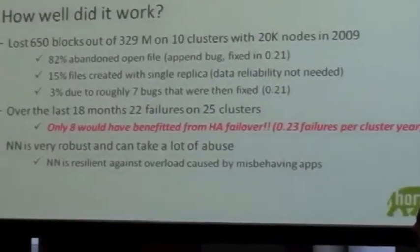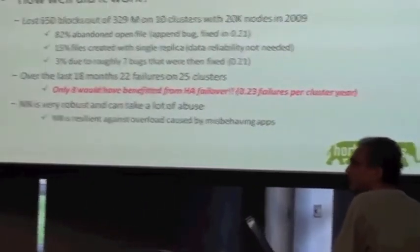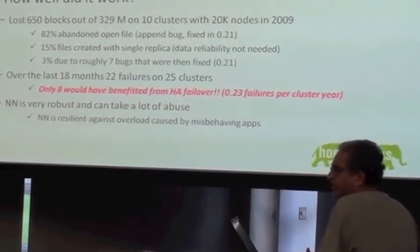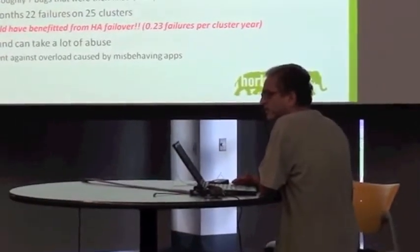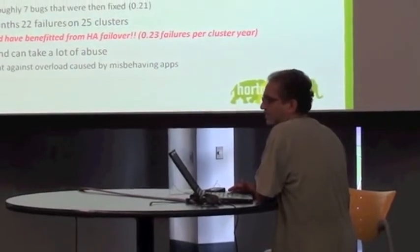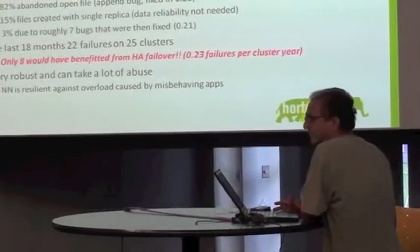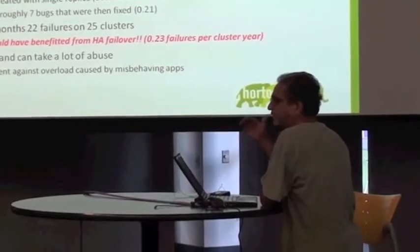So we looked at each of the failure cases. For example, there was one where we had a complete cluster power outage, and therefore both your active and standby would have died. There were several where we had just introduced a new dot release, and as soon as the name node started, it died because there was a bug that had not been caught in QA. If you'd done a failover, the standby would have also died right away. So this was right after bringing in new code.